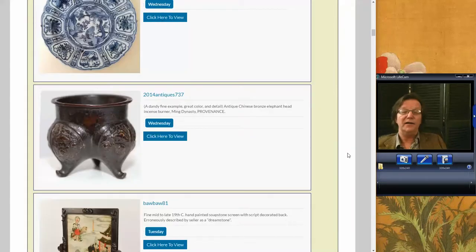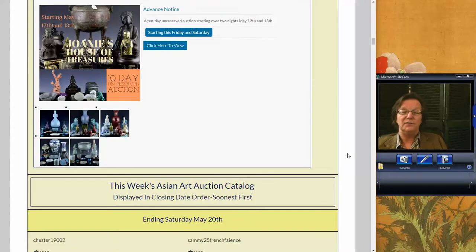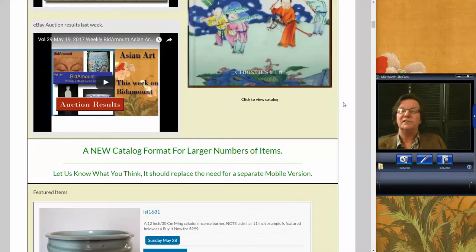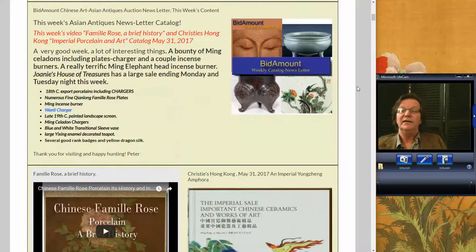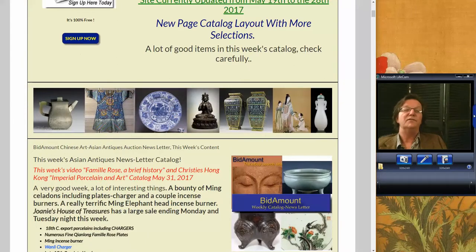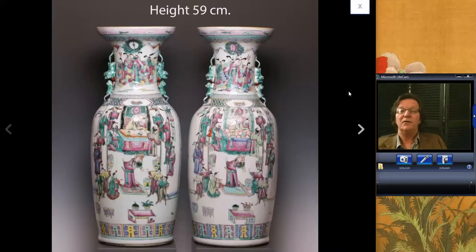And we had a lot of good things in the catalog last week. There were some wonderful objects, and everything seemed to do pretty well. There were some terrific bargains, though, that I'm going to go over with everybody and talk about some of those price results. So here we are. Let's get started with the first thing, and it's a big pair of Famille Rose vases.